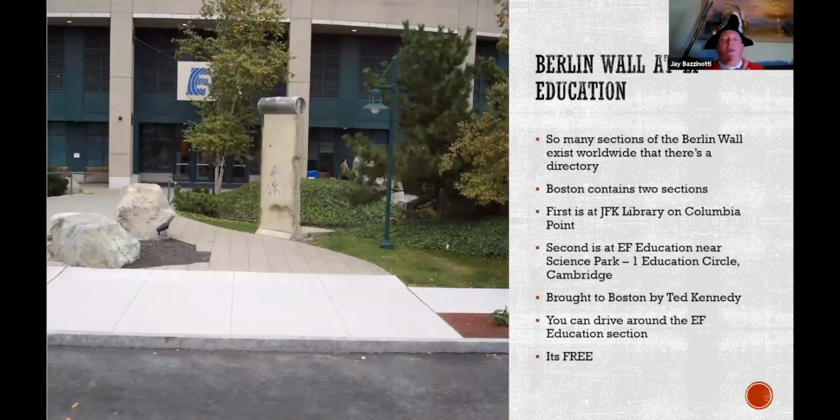The first time I saw this, I was absolutely amazed. This was brought here by Ted Kennedy. This is the largest piece of the Berlin Wall, I believe, in America. It was taken from Berlin after the fall of the Iron Curtain. And we have two sections of the wall. One is at the JFK Library, because Ted Kennedy brought it there in honor of John F. Kennedy, Columbia Point.